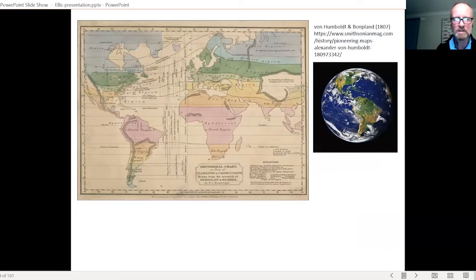So here's a beautiful map, a 19th century map based on the work by the biogeographer von Humboldt. And it recognizes different biomes, different zones across the Earth, latitudinal zones. Some really nice ones here. We've got an equatorial or a torrid region, through a hot region, a temperate region, a cold region, to a wintry region here, and then a frozen region up in the north.